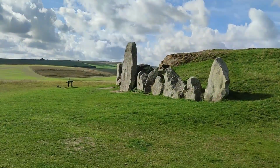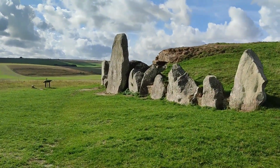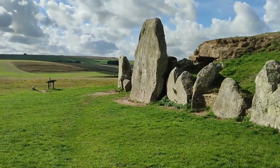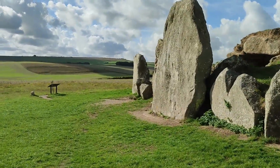Faced with the stones at the front of it, and there's something that you don't think of when you come here, which I'll go into, but the stones are impressive if nothing else. And we'll go inside and have a look.